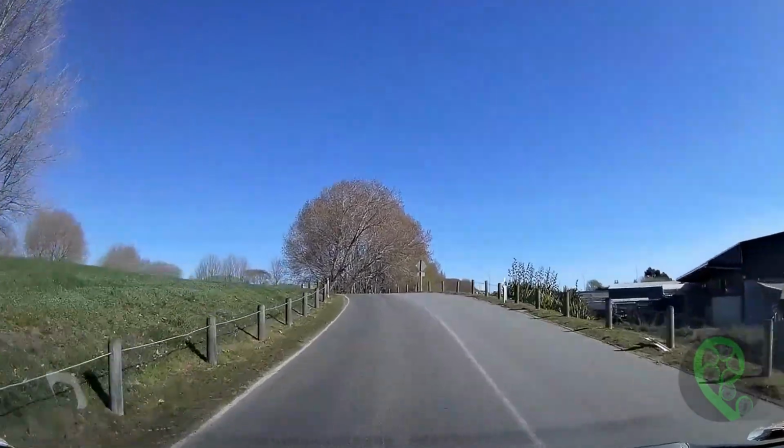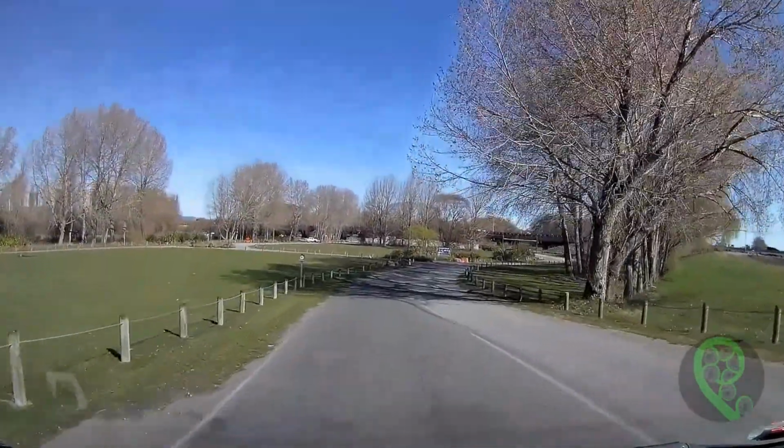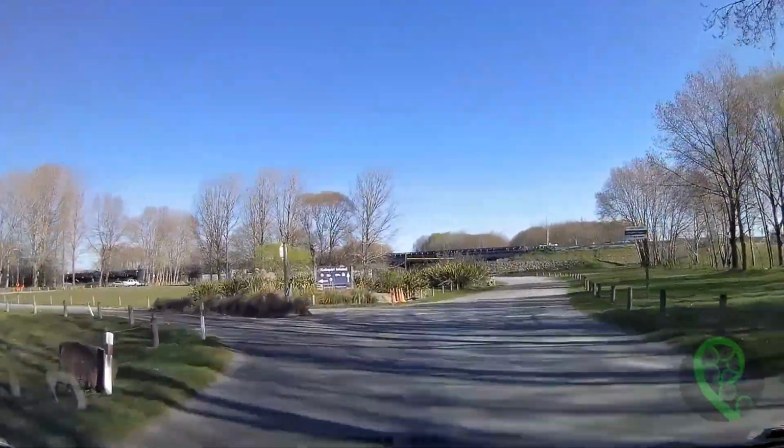Here we are. Welcome to the Waimakariri Regional Park. This will be our last stop for today, so let's enjoy it, especially in this weather. Fantastic.